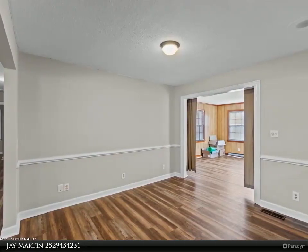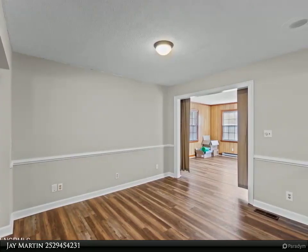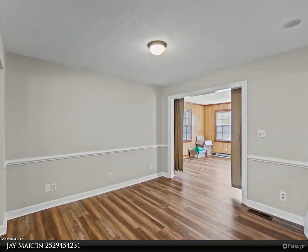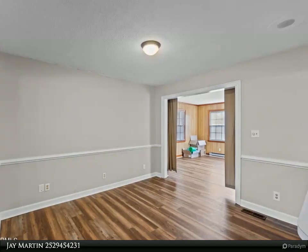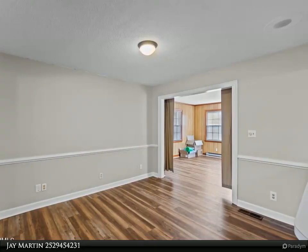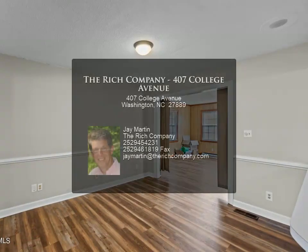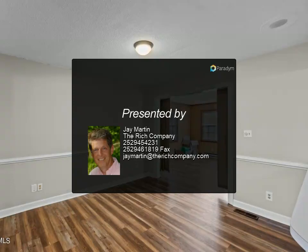The neighborhood/neighbors are unmatched. This quiet neighborhood is great for dogs, kids, and adults of all ages. The neighborhood comes with access to a private tennis/pickleball court, a playground, and a waterfront. There is also a trash/yard debris disposal service just for homeowners of Washington Park. It is also located just a quick 5-minute drive or 10-minute bike ride to downtown Washington.